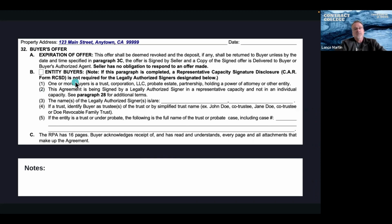Entity buyers. Entity buyers is basically the trust, the corporate entities, whatever it happens to be. If you are an entity buyer, then you're going to check the box, and then we're going to identify what type of entity you are. Okay, so one or more of the buyers is a trust, corporation, or LLC, or there's one power of attorney. Okay, so we're an entity. Number two, the agreement is being signed by the legally authorized signer. Okay, so somebody is authorized to sign for that entity. What is the name of the legally authorized signer? The name is Lance Martin.